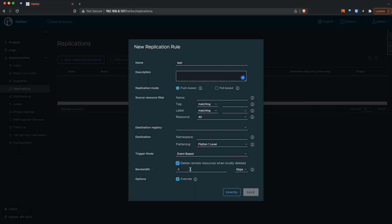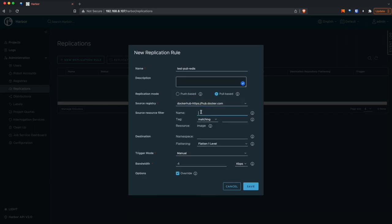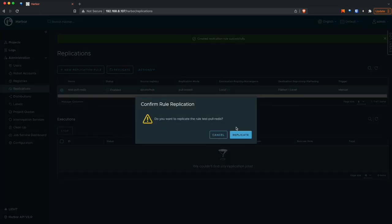Set the bandwidth if you want to limit the network input or output for the replication job. The last option is override. Enabling this will override the remote resource if it exists, same as the source. For the demo, let's replicate only one Redis image from Docker Hub to local Harbor and leave other options default: test, pull, Redis. And let's only replicate one, which is 5.0. Okay, click replicate to trigger the job.